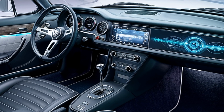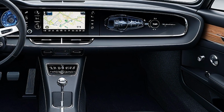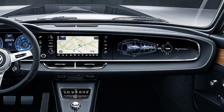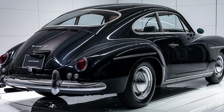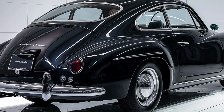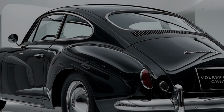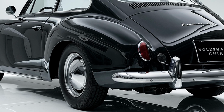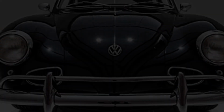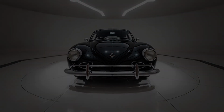The two-spoke steering wheel is a nod to the past, but it's equipped with haptic feedback and integrated controls for all major functions. The seats are low and sporty, designed for a snug fit with integrated ventilation and massage features. Rear seating is available, but realistically it's best used for storage or occasional short rides. Just like the original coupe, there's also a front and rear trunk, offering impressive practicality for a sports coupe. The build quality feels top tier, with every button and stitch reflecting German precision and design excellence.